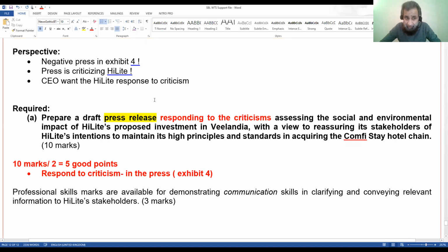Assessing the social and environmental impact of investment in Villandia. So the criticism is on the social and the environmental impact of the acquisition. I think the newspaper is not happy with the social side of your acquisition and the environmental side of your acquisition. So there must be something against the social and environment. The newspaper is not happy with the social side, which is the society, the public, the people, and they're not very happy with the planet. So what is the criticism about? The criticism is about social and the criticism is about environment, right? So two areas where the criticism must be in the newspaper. So responding to the criticism in the press about social plus planet, right?